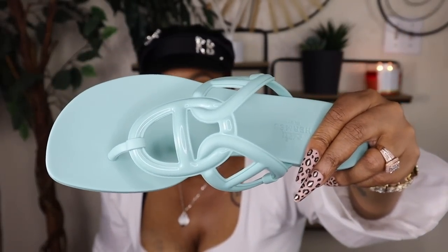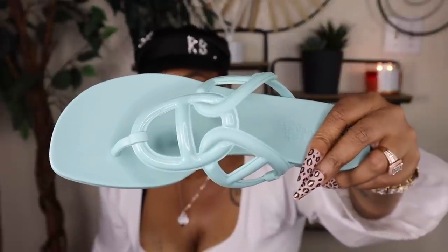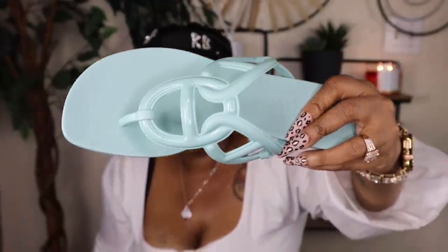I just wear my black Tory Burch sandals. It ain't that serious, but spring is coming, and I thought this was a good spring color. That's still not true color. It's like a mint green. They're called something that starts with an E, Elgari or something like that. So you can still find this color on the Hermes website, but it's a limited amount of sizes, the smaller sizes, I want to say. And this is what I initially wanted.